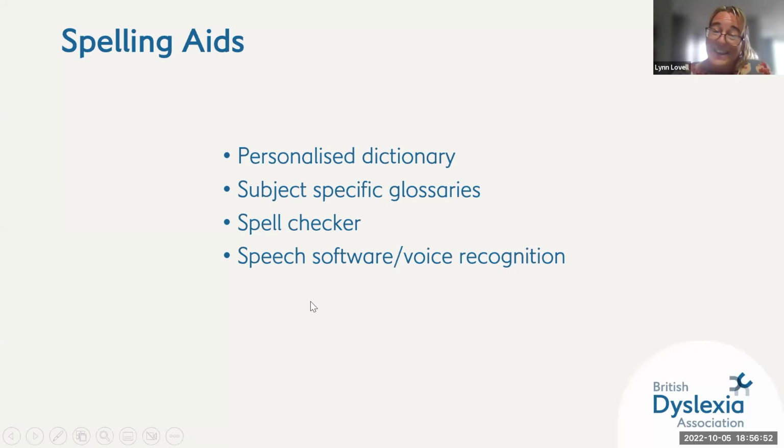But at the end of the day, to learn spelling does require writing it at some point, but all these tools can be used as methods of making it easier and giving these memory hooks to help them learn their spellings.